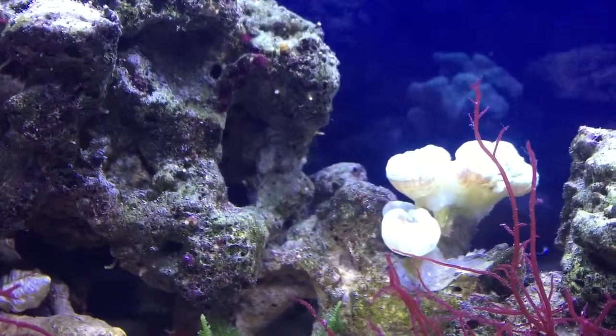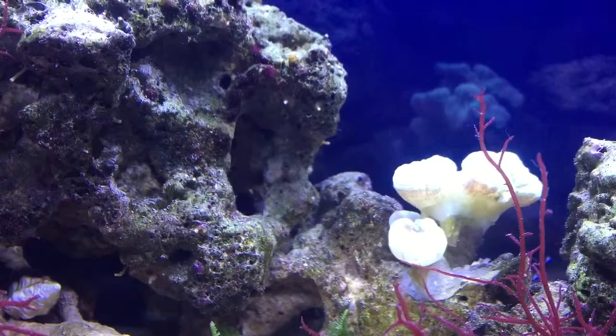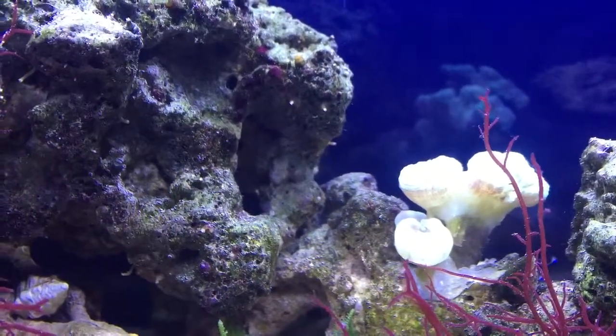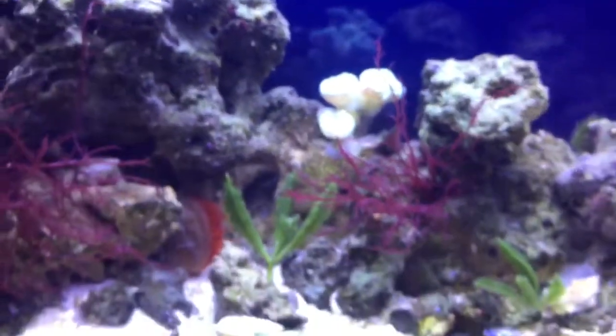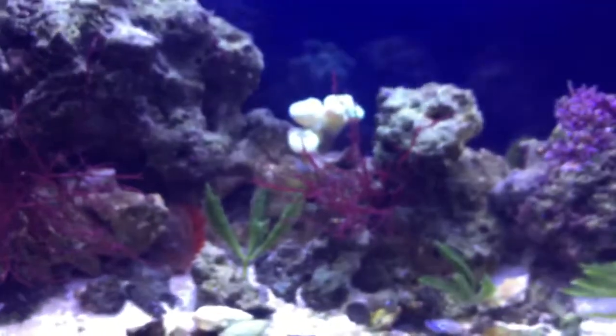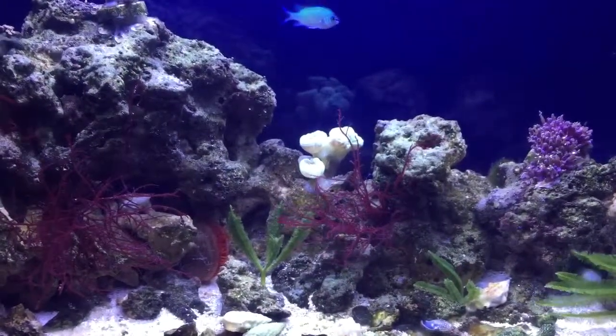But we've got Pepe, the peppermint shrimp. You can see a common theme I'm going on with the names of my different animals in here. Only thing I don't name is the crabs, just because they all look the same, other than maybe some different sizes. But let's do a coral report.